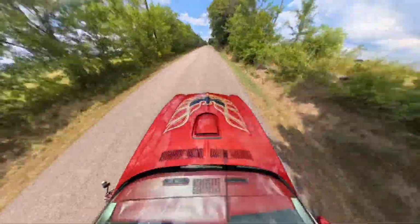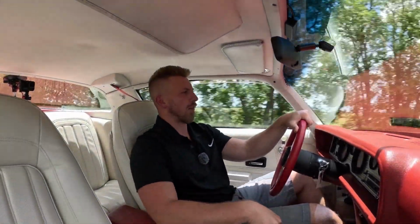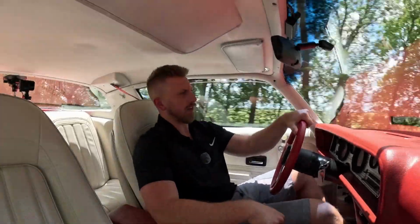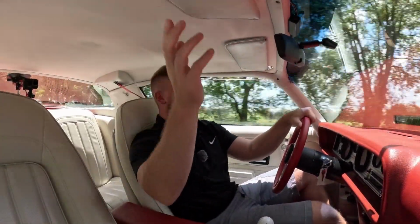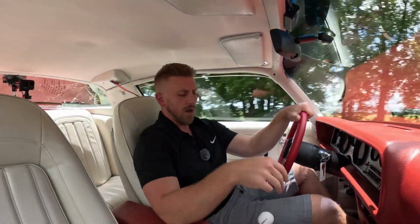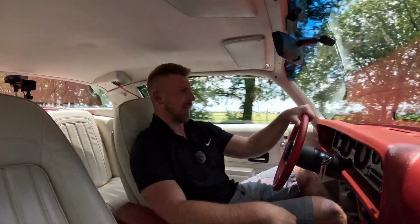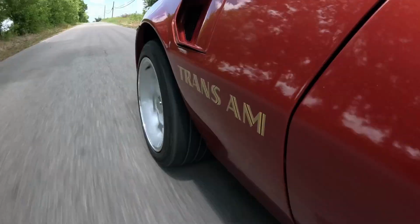That's a fun car to drive. The 4-speed, my guess is that linkage has definitely been gone through. It shifts in and out of all of the gears really, really well and very easily. So again, I'm just speculating because I'm not the one that did the driveline in this car. But a car that shifts that simple and that easy, my guess is that the linkage has probably been gone through.